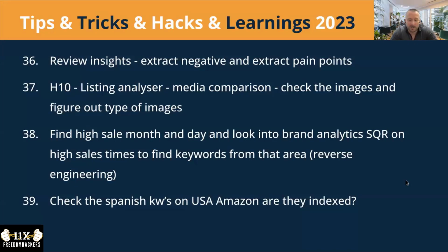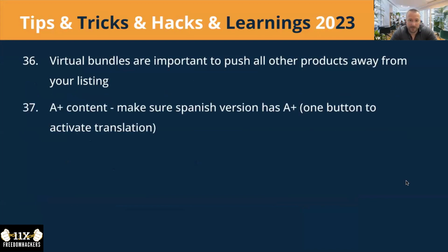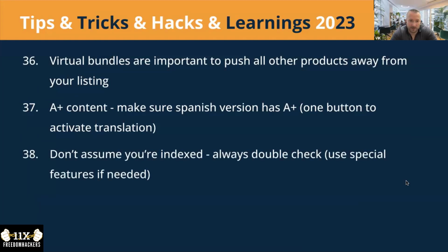But anyway, make sure you also have Spanish keyword roots on your listing in America. Virtual bundles are important to push other products away from your listing. Again, A+ content, make sure there is a Spanish version. Don't assume you're indexed. Always double check.